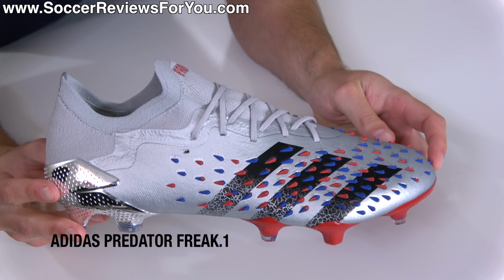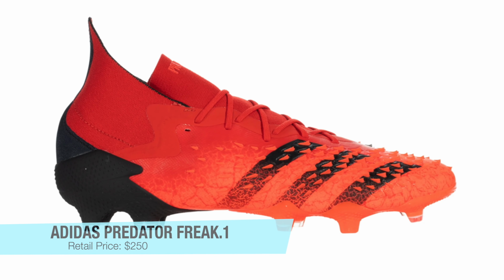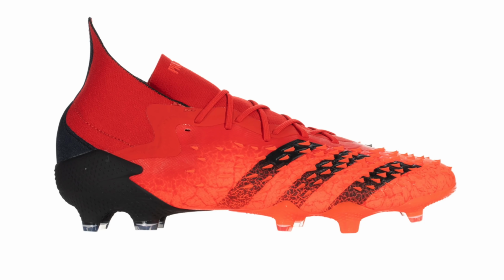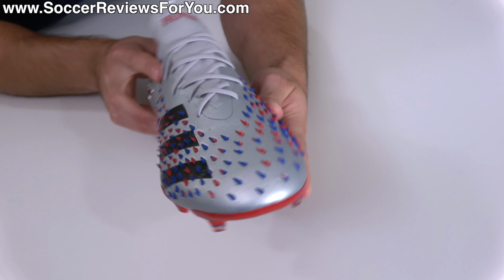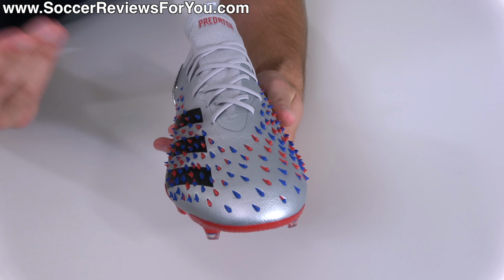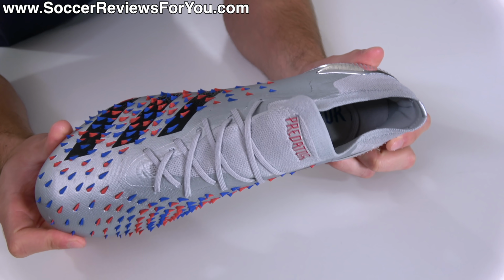The Adidas Predator Freak Point 1, where it must be noted this is the low-cut version, but they also make a mid-cut model. No difference in price, no real difference in fit or performance characteristics, so I would rank them in exactly the same way. Take your pick based on whether you want a low or a mid-cut boot in terms of looks more than anything.